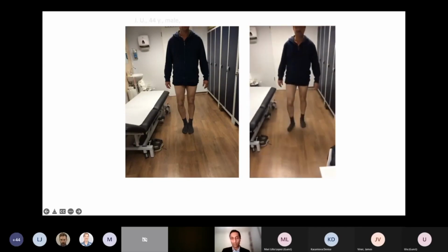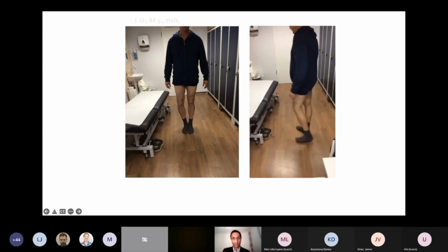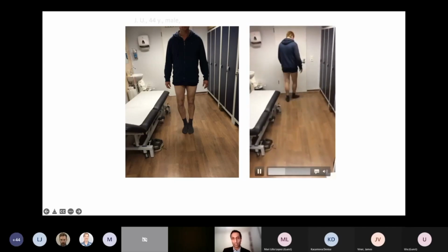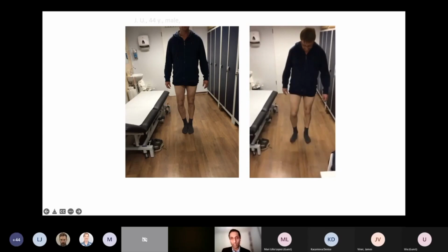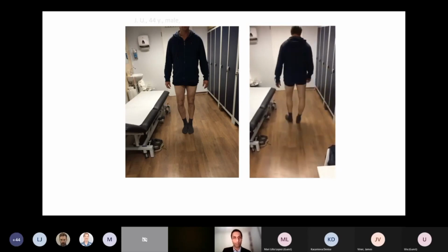And you can see, once again, similar to the other patient, we demonstrated quite severe varus just by looking at them from the front. But this is exacerbated when you ask the patient to walk. It's really important when you're examining these patients, you get them to walk as part of your physical exam.